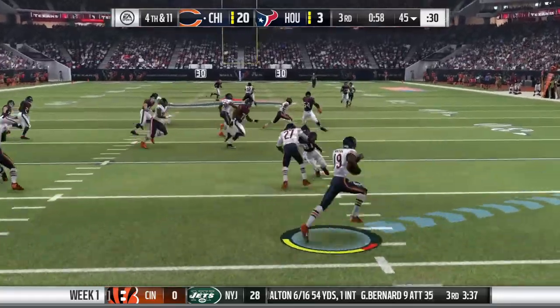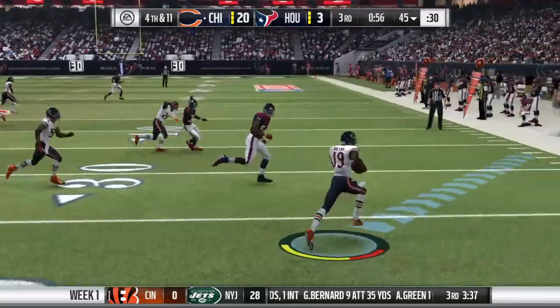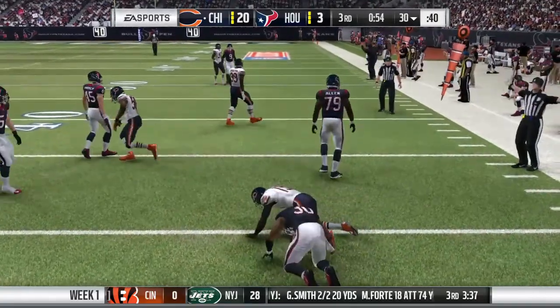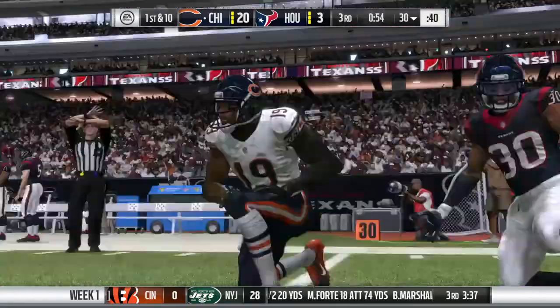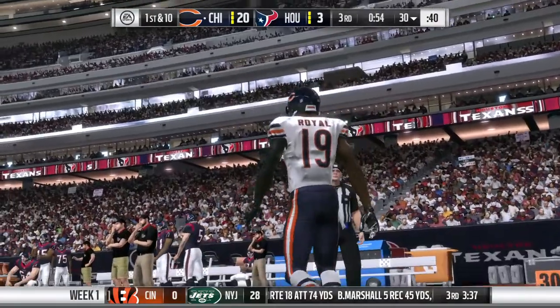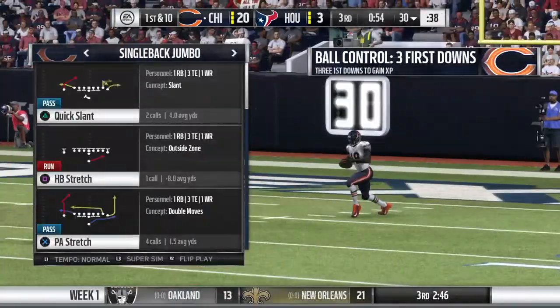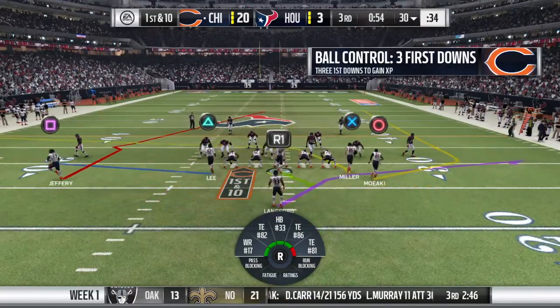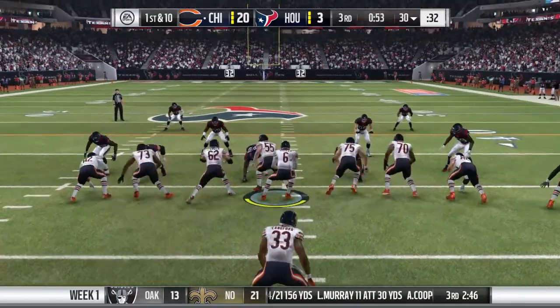He'll field this at the 5. Great blocking on the return. It springs him for 25. And possession will switch hands, 1st and 10. And now Chicago getting ready to go as they take the field. They built a good first-half lead. Now they have a chance to add on to it.